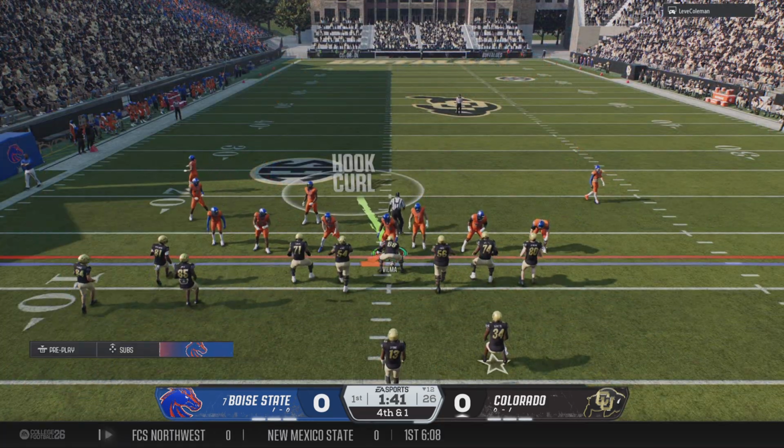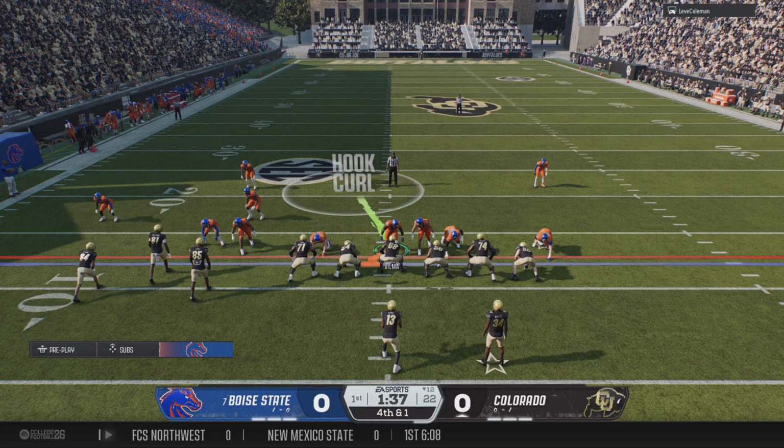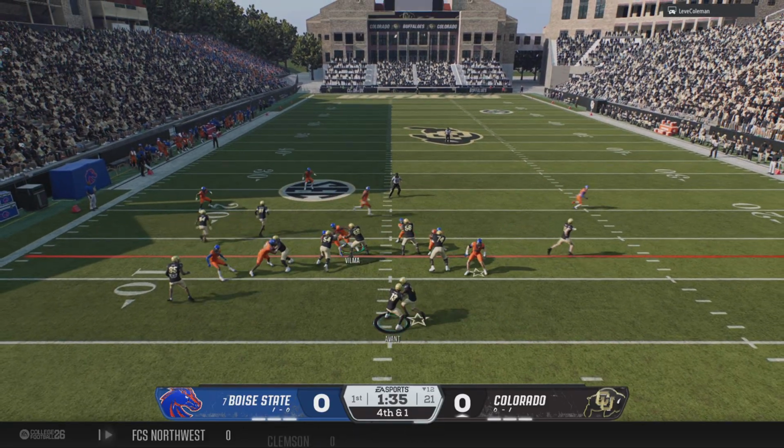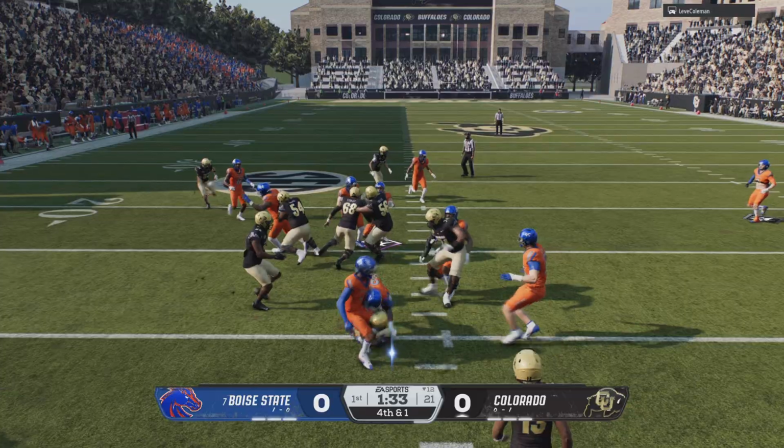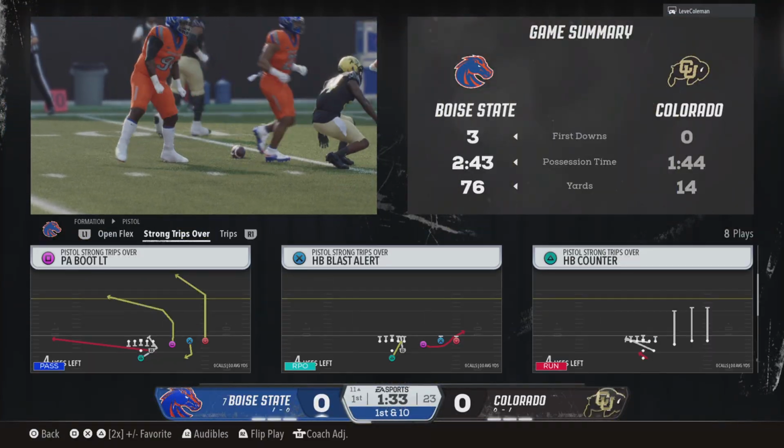And the offense stays on the field on 4th and 1. I'm not sure they're just trying to make the defense jump. I believe they think they can get it. They stop him short of the marker, and they'll turn it over on downs.